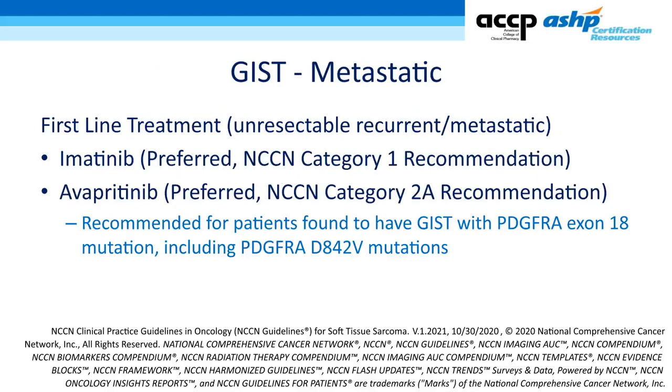First-line treatment for unresectable, recurrent, or metastatic GIST includes imatinib, which has been the mainstay and Category 1 recommendation for many years. More recently this year, Avapritinib, a new drug, hit the market and is available for patients with GIST that have a PDGFRA exon 18 mutation, and also those that have a PDGFRA D842V mutation, which is known to be overly resistant to imatinib. NCCN lists this as a Category 2A recommendation in the first-line setting.